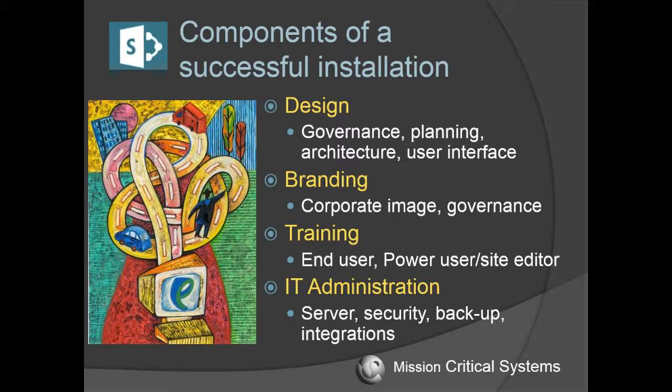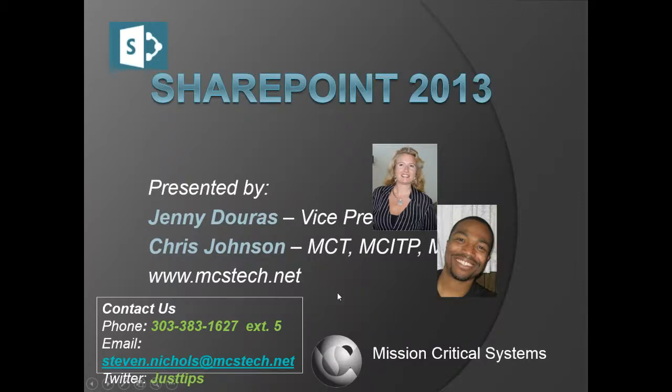There's design, which covers the governance, the planning, the architecture, and the user interface. There's branding, which means your corporate image and how the site looks, as well as governance. Training, so that helps with your change management, and so you want to train end users as well as power users, who might be those that are going to design and edit and maintain those sites. And lastly, you need the IT administration for the server and security and backup and the integrations. So that's all the key things that we could talk about top level.